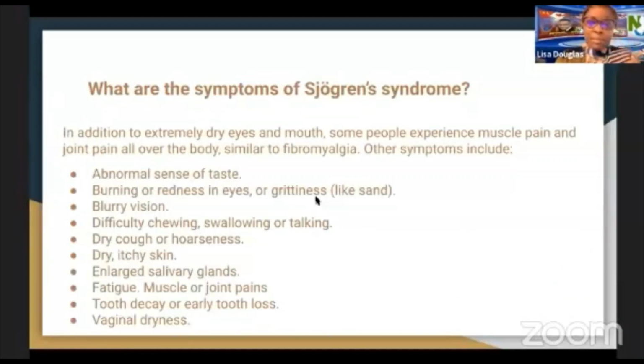So what are some of the symptoms of Sjogren's syndrome? In addition to extremely dry eyes and mouth, some people experience muscle pain and joint pain all over the body, similar to fibromyalgia. Other symptoms include abnormal sense of taste, burning or redness in the eyes, feeling like sand in the eyes, blurry vision, difficulty chewing, swallowing, or talking, a dry cough or hoarseness, dry itchy skin, enlarged salivary glands, fatigue, muscle or joint pains, tooth decay or early tooth loss, and vaginal dryness.